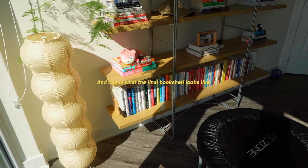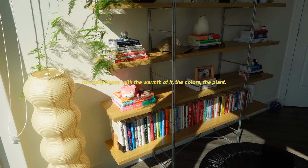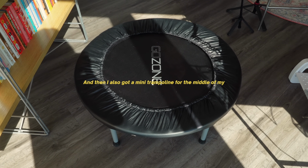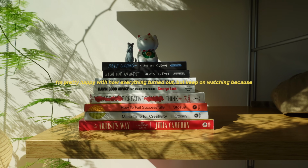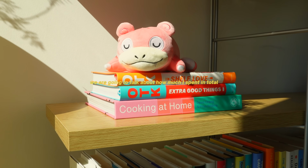And this is what the final bookshelf looks like. I'm really happy with the warmth of it, the colors, the plant. It all looks really good. And then I also got a mini trampoline for the middle of my room, which is great for lymphatic drainage. I'm pretty happy with how everything turned out, but keep on watching because we are going to talk about how much I spent in total.